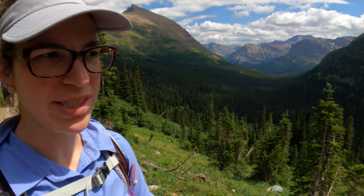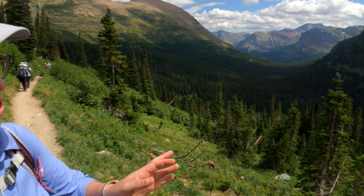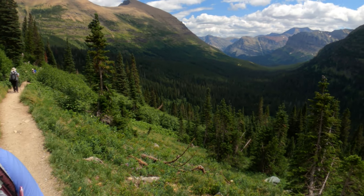What do you think of the views? The views are great. Definitely good views. There's not a lot of stuff blocking your view, which is nice. So you can see it. There's some waterfalls over there.